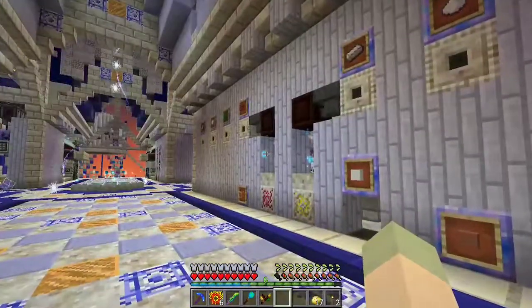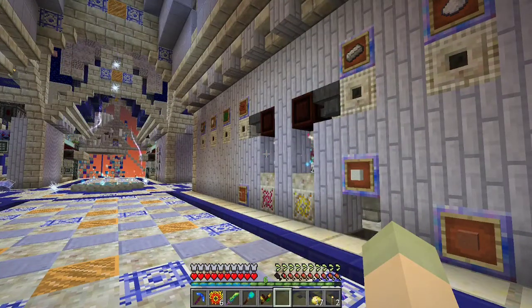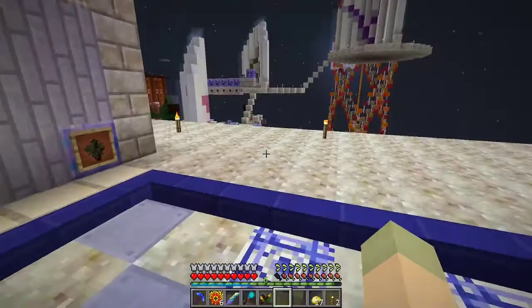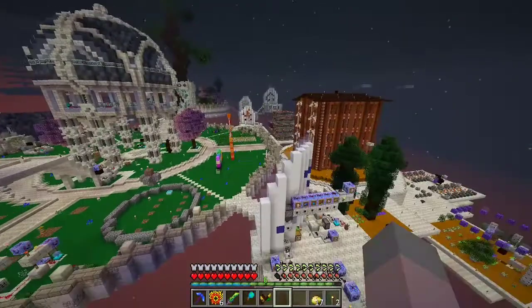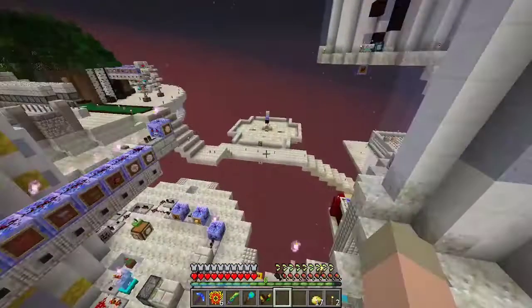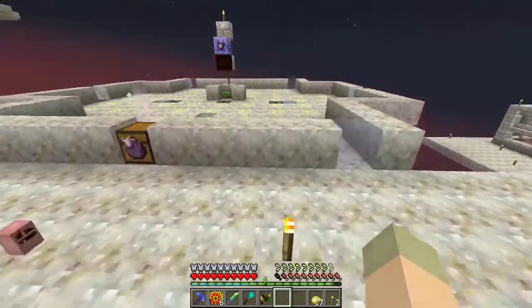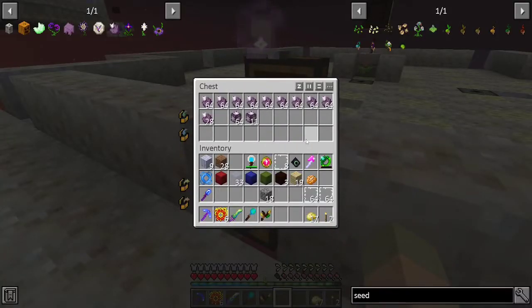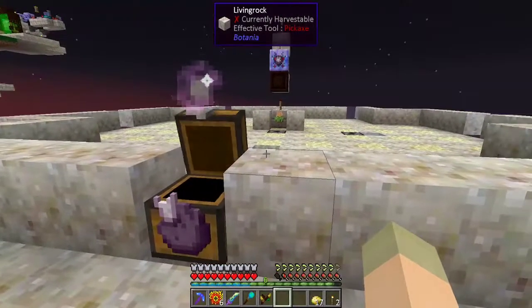Alright, just to review. We need chorus flowers to run the chorus fruit farm. We are now making popped chorus fruit from the fruit that we get from the farm and turning it into flowers that we can then replant. So we should be ready to turn this on. We should make this a drawer and upgrade it a bunch so it'll hold as much as we need.